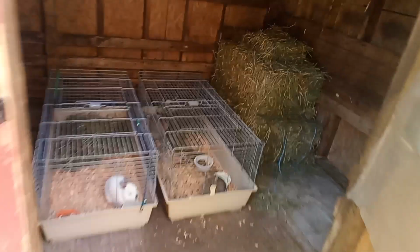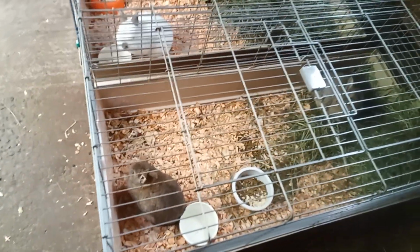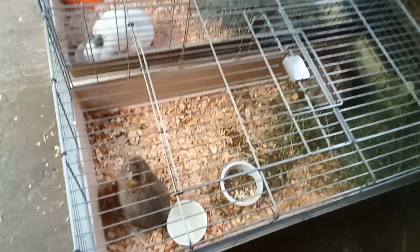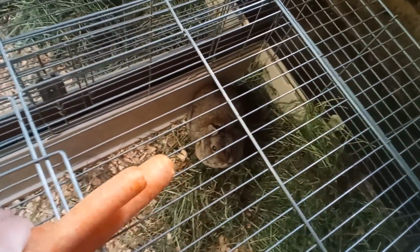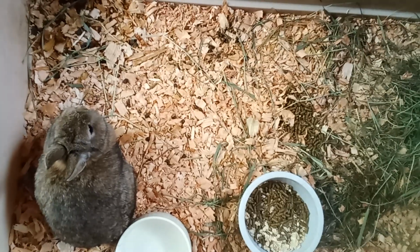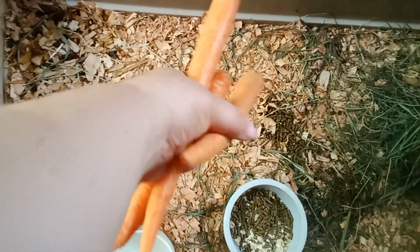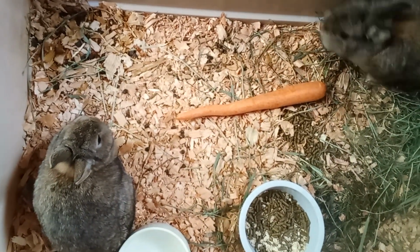So let's go in and see these bunnies. So these are my bunnies, and you guys have met these guys before. You may have remembered that my Dolly here, she had 3 babies a few months back, and we kept one of the babies. And there she is. That is Cashew. That's her little baby. So she now has a forever companion.